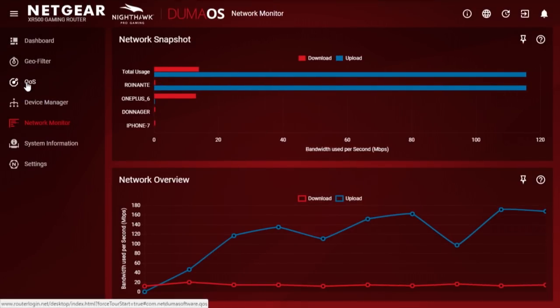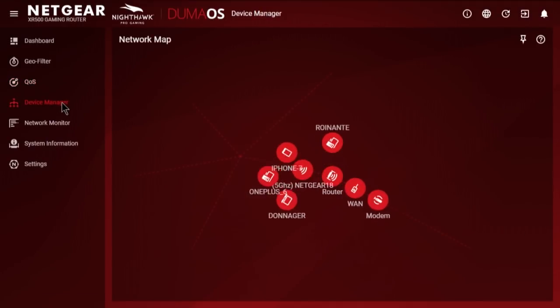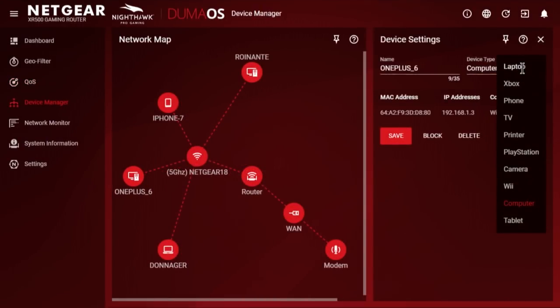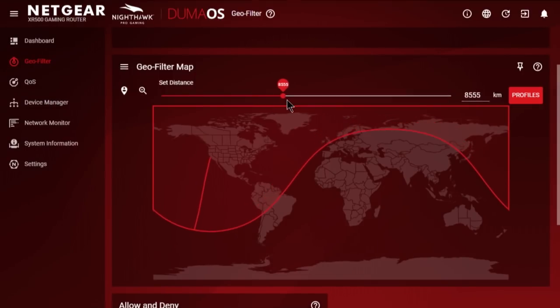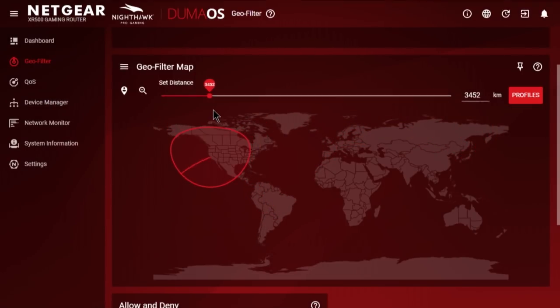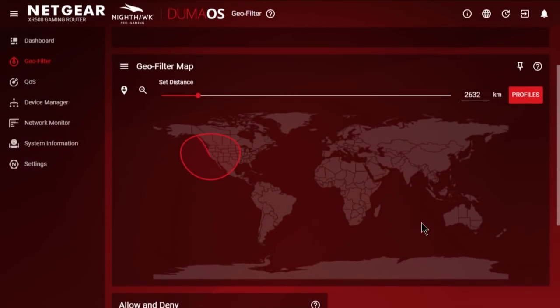The Duma OS has QoS features that optimize gaming better than any router that I've ever tested. The network monitoring and QoS apps work in concert to protect the bandwidth of any device that you mark as gaming gear. On the WAN side, you can configure the XR500 to automatically reject incoming connections that don't meet your requirements for ping and bandwidth. This means that you have the power to automatically block online players who would adversely affect your gaming sessions. If you're a gamer, that is well worth the price of the XR500.